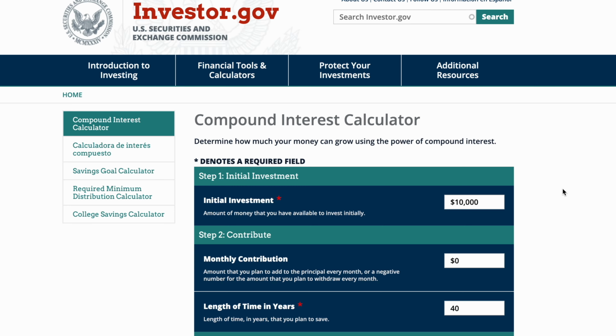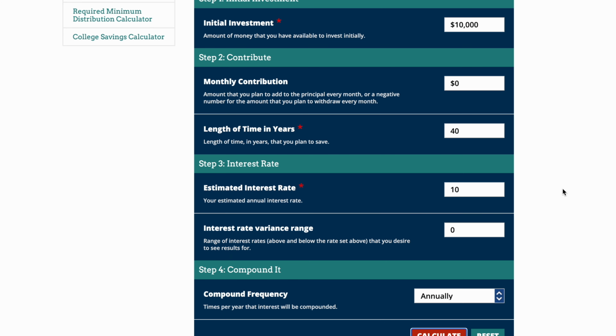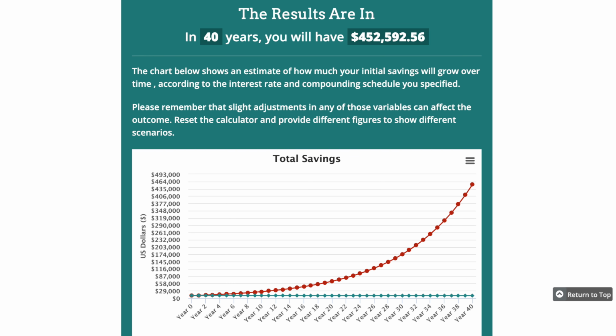If you ask me which investment I would choose, whether to invest $10,000 into day trading or $10,000 into VOO, I would definitely choose to put $10,000 into VOO, because at the S&P 500's annual return of 10%, if I invested $10,000 right now, today, and never invested again for the next 40 years at a 10% estimated interest rate, if we compound that annually, in 40 years, I will have $452,592.56 just from doing absolutely nothing and letting the power of compound interest take over from my investment.